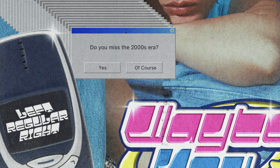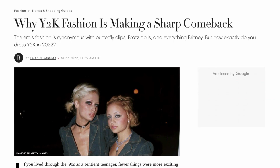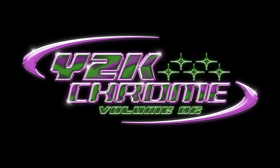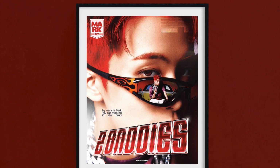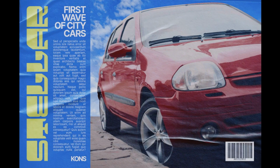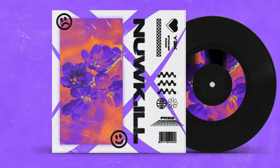The Y2K aesthetic is making a big comeback in the graphic design world and the fashion industry. Bright colors, shiny textures, and 3D elements are common themes that you'll notice with this trend. Whether you're looking to make a design that pops, or you're looking to create feelings of early 2000s nostalgia, this is definitely a fun trend to explore.